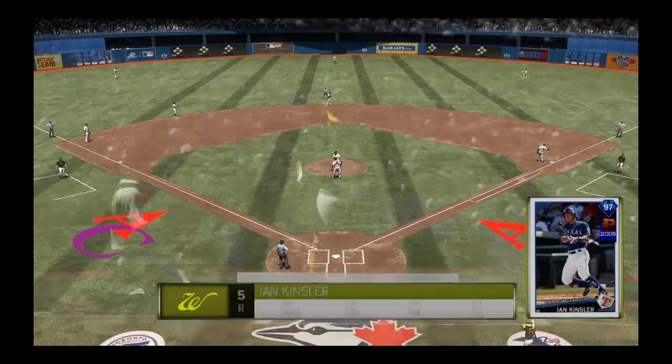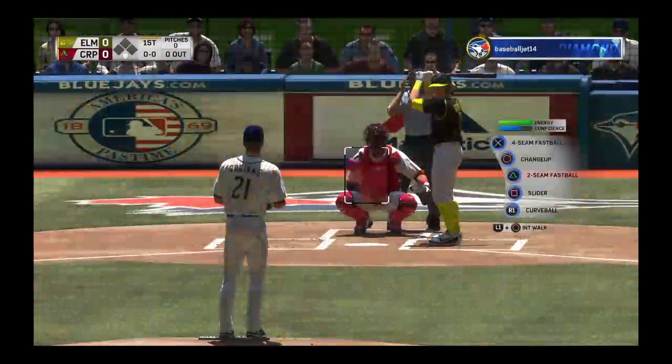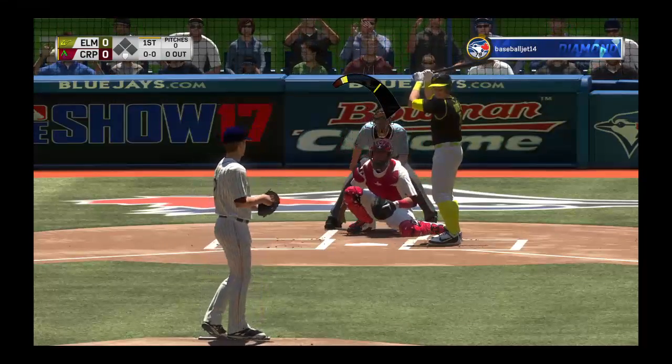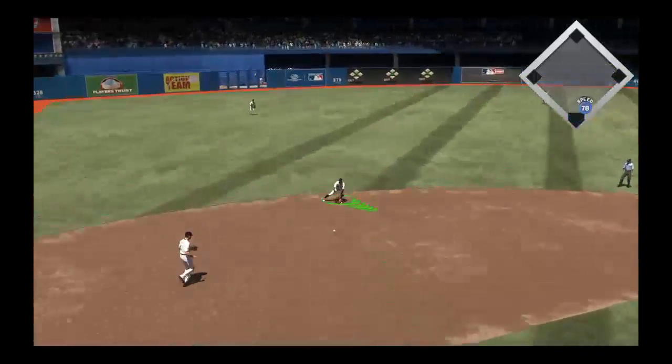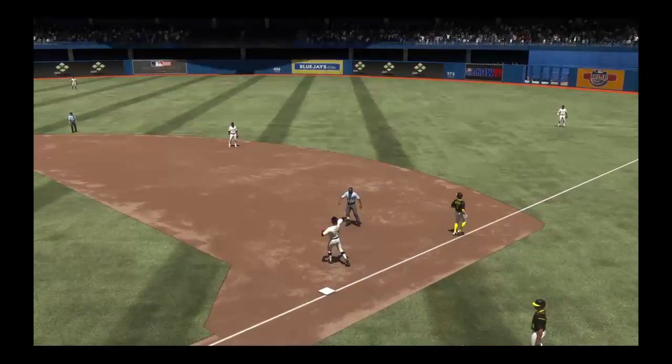Next, here's the second baseman, Ian Kinsler. He will lead this one off today. Leading off for the Tigers, second baseman, Ian Kinsler. Grounded to short. He's got it. And a rather easy first out.